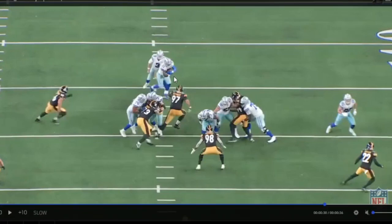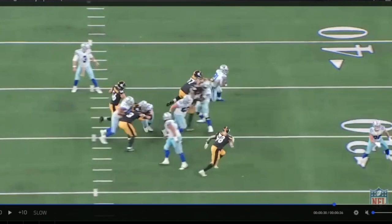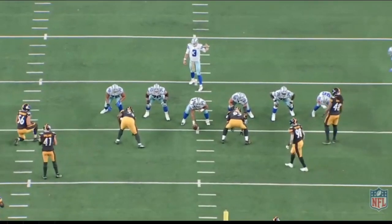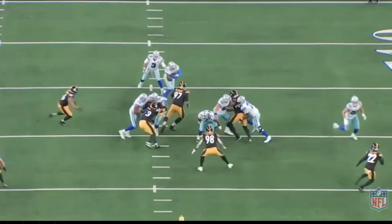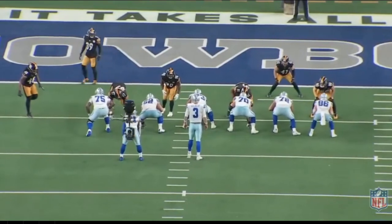Zeke's got to bounce this one immediately, and there was not really good edge contain on this play. Maybe Vince is scraping over, but I kind of doubt it. But Hayward does it all. He's the spiller, he's the edge guy, and he's the tackler on this play to bring down Zeke. So one last look at it: the hand use, the finish, the athleticism to chase down Zeke, all really impressive here. Two pass rush clips to end this one late in the game.